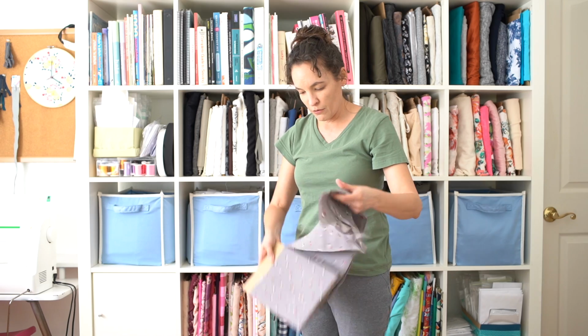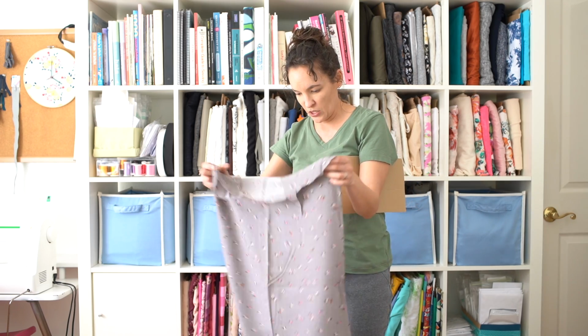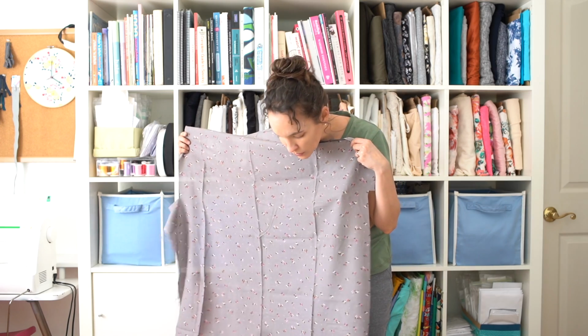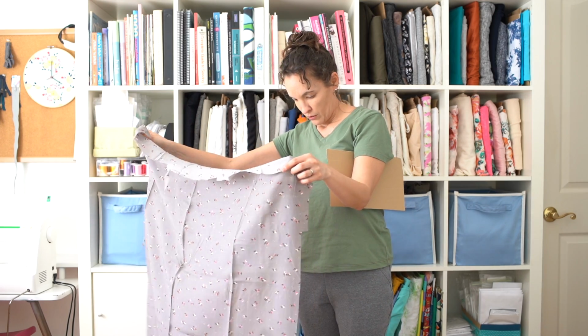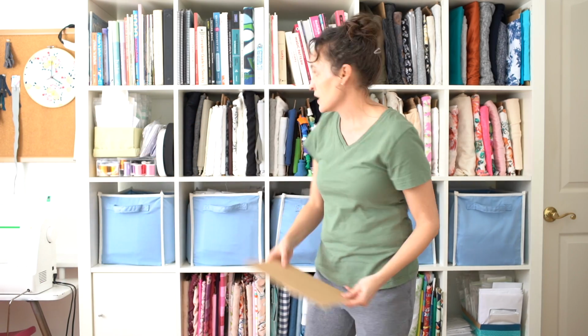So this one I was going to give away or donate, but then it occurred to me this would actually make a really pretty tank top if there's enough. I think this is still going to go in the donate pile. That's not quite enough to keep.